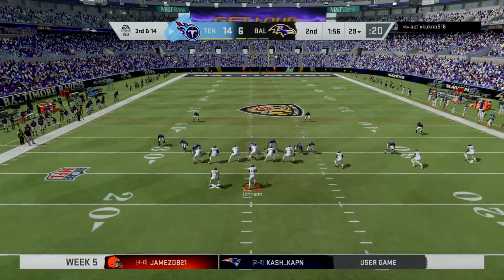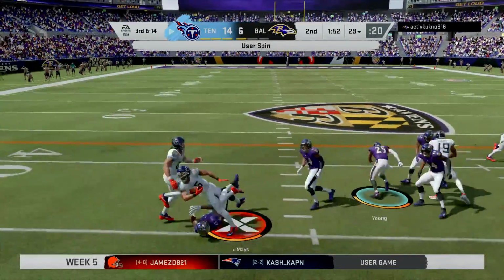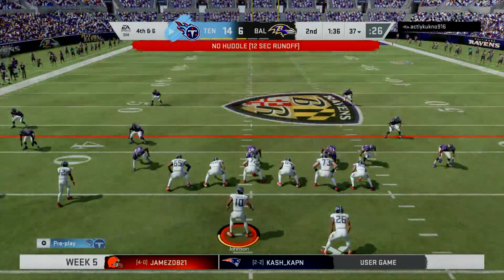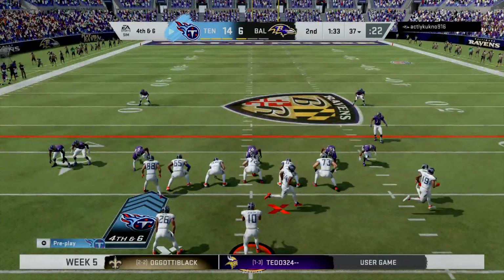On third down, Mays. And they'll get him down at about the 37, well short of the first. Give him 8 yards on the carry, and that's going to bring up 4th down.